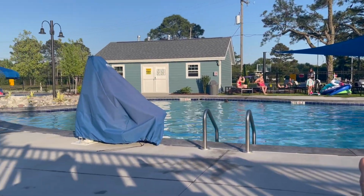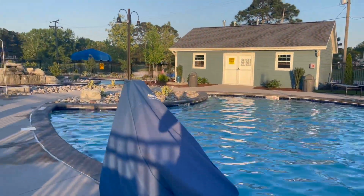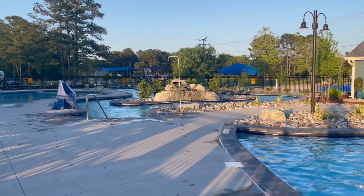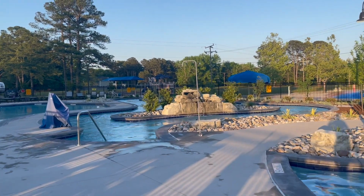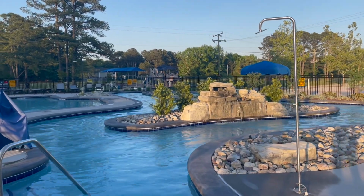This KOA has one of the best pool areas we've ever seen at a campground. It has 2 heated pools, a splash pad for kids, and a lazy river. And it's open from 9 a.m. to 9 p.m. So you're definitely going to want to check this out.